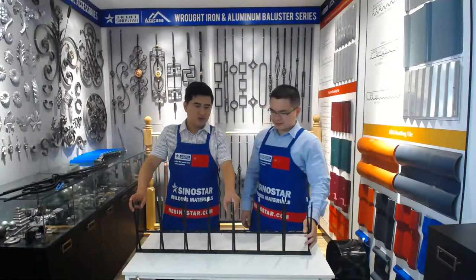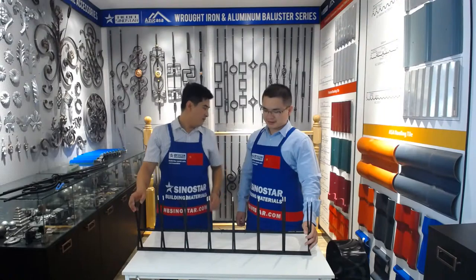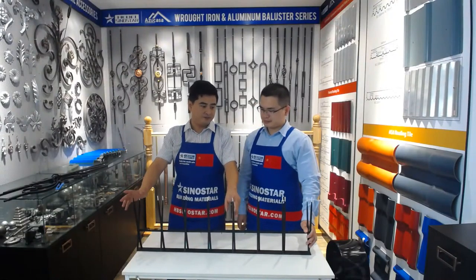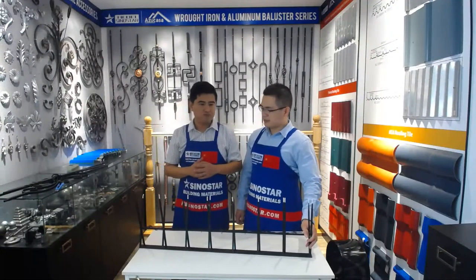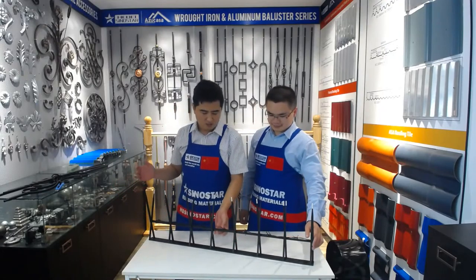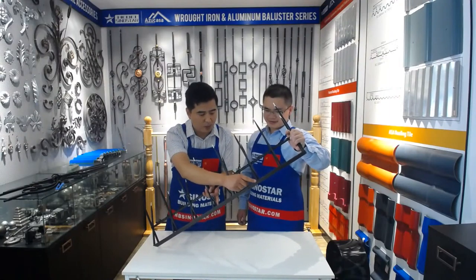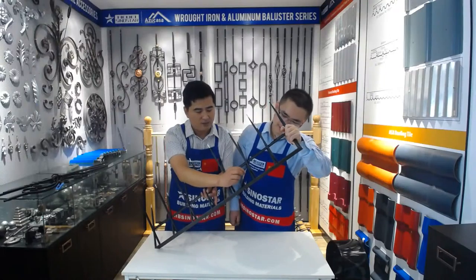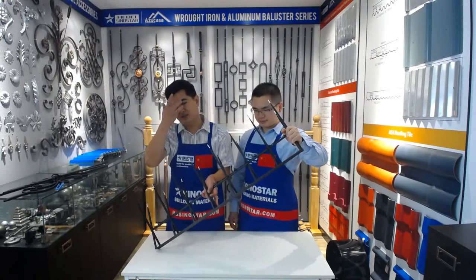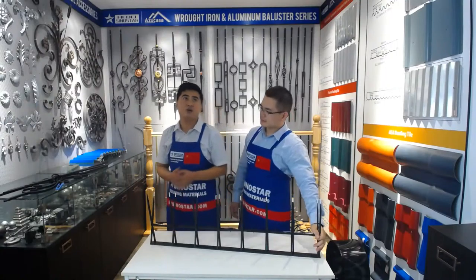So what's the MOQ for these fences? For this new type, we can support customers with 100 pieces. Okay. And for the first and second types, we support customers with only 50 pieces. Okay, that's very good. And what's the production lead time for these fences? The lead time, you look, it's very simple, but when producing, we need many production processes. You can see this welding point. After our workers weld, we need to clean it to make the point smooth and not ugly. So we need some time. For example, if all the pieces are 1,000, we need around 35 days to finish.